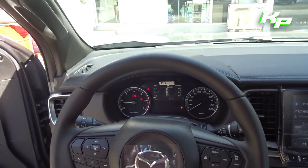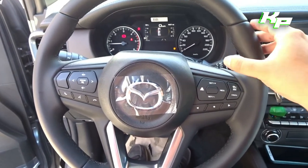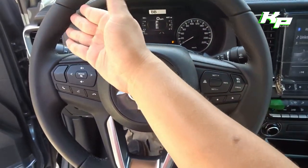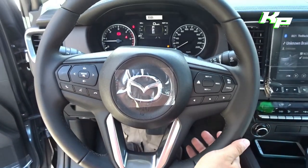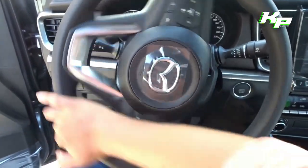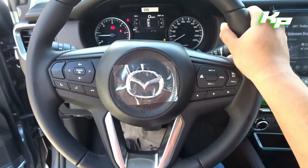The steering operation of the all-new BT-50 is a hydraulic power assist function with rack and pinion type. For the top-of-the-range 4x4 variant, it comes with a 3-spoke leather-wrapped steering wheel with sport grips at 10 and 2, chrome accent at the bottom spoke, and mounted controls found at the left and right spokes of the wheel.